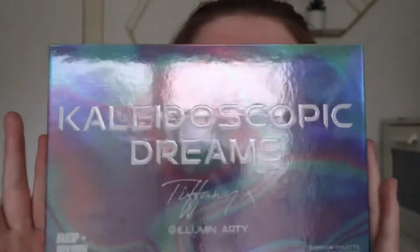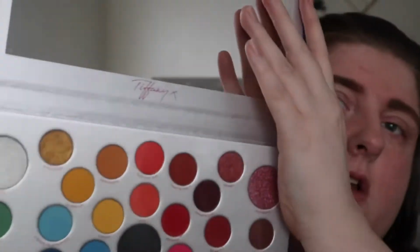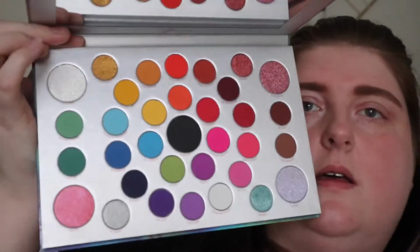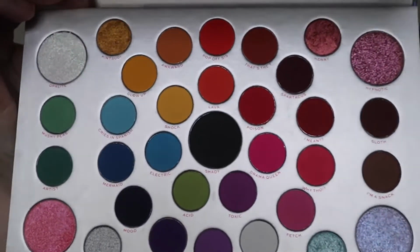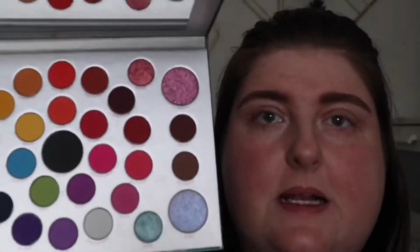This palette is beautiful. Packaging on the outside reflects packaging of the palette, and when we get inside we've got a lovely big mirror, and then we've got the palette. So let's get this plastic sheet off. Nothing worse than a plastic sheet when you're trying to look at a shadow. This is the palette overall. So I guess it's supposed to be like a kaleidoscope in the sense of the layout. You've got all your mattes around here in various different colours, and then the corners of the palette have shimmers.